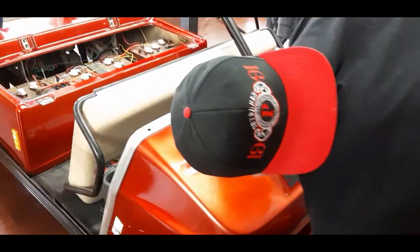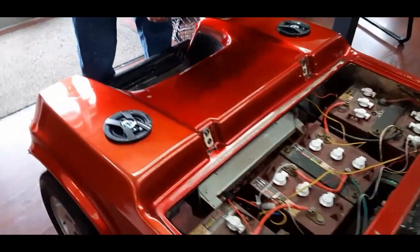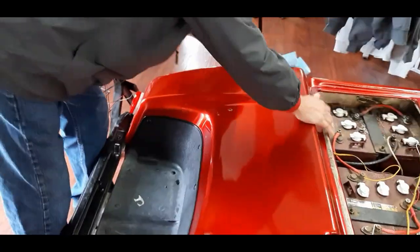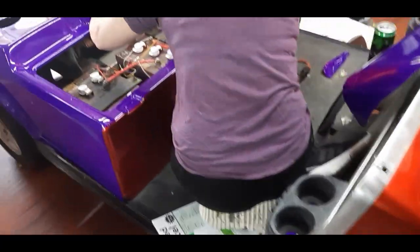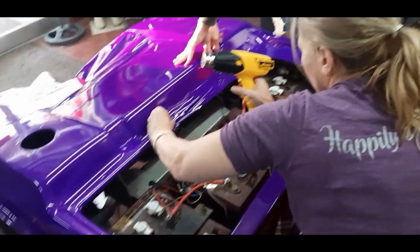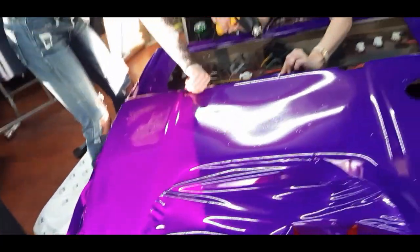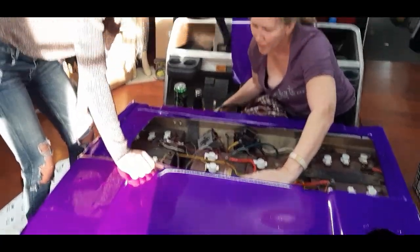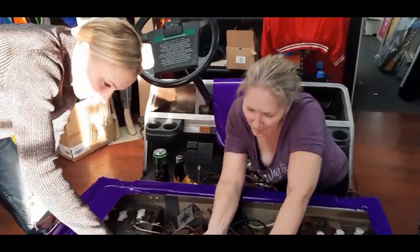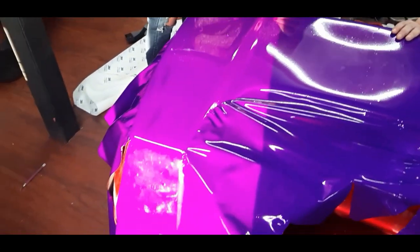Well, I bet this old cart was a pretty good looking old cart when it was new. Oh, yeah. Well, here's the original color. Over here, Tony and Sarah. What color is this? White. Say that again. Plum explosion. Plum explosion.